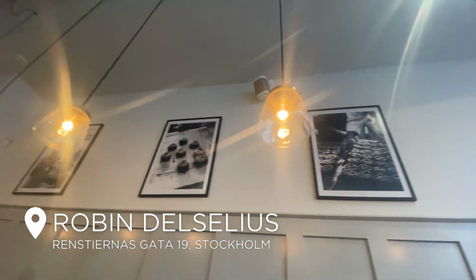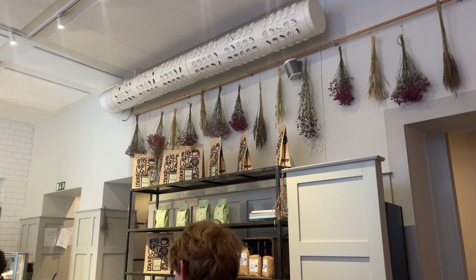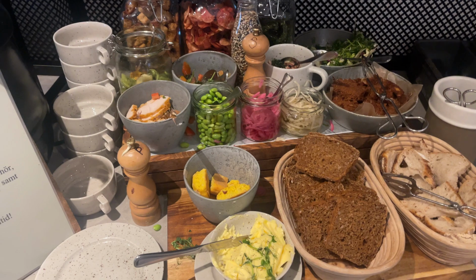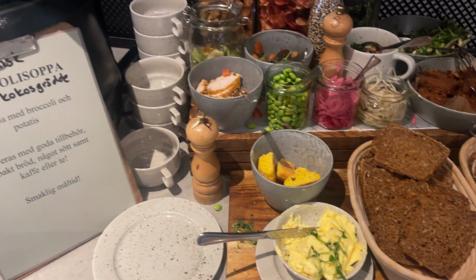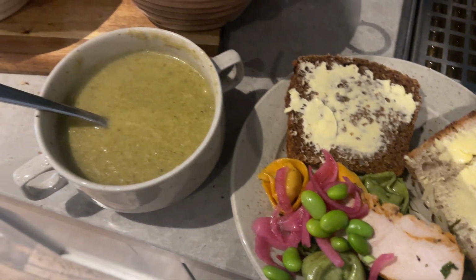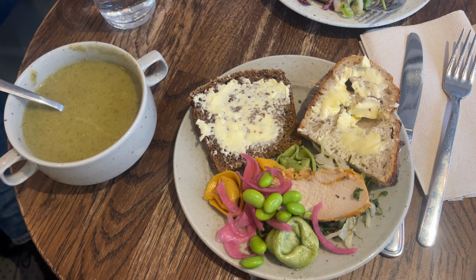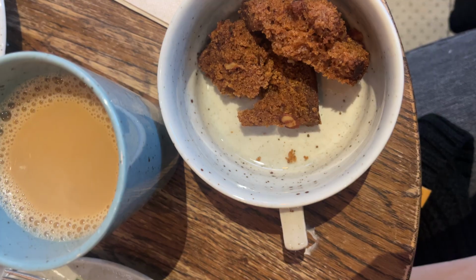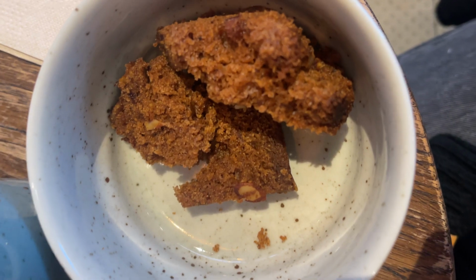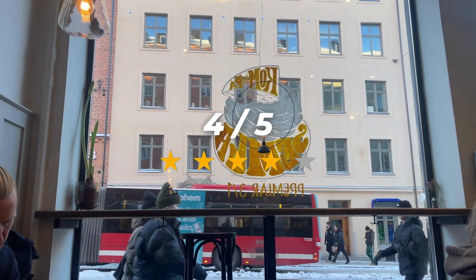Robin Delselius Café is a great casual Swedish cafe offering a value-packed lunch special. For about $13, you get unlimited soup, a salad buffet, fresh bread, coffee, and dessert. It's a small buffet, but you can go back for seconds and thirds, and overall it's a cozy spot, great for catching up with a friend or just grabbing a coffee with a cinnamon bun. I really like this place. I would say this is a 4 out of 5.